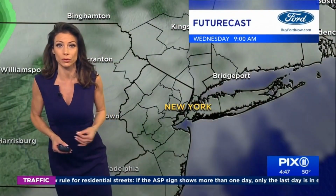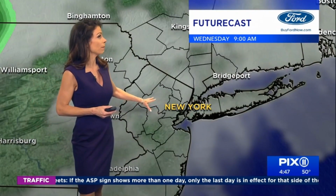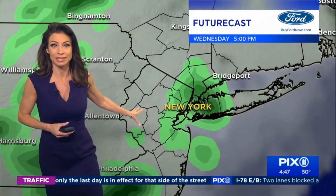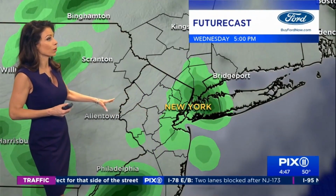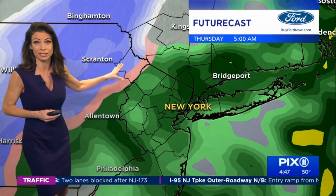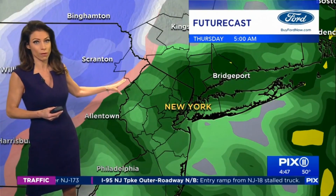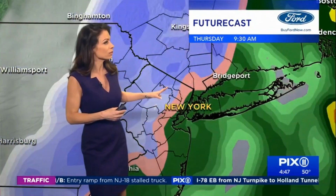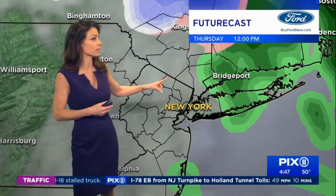So take a look at your futurecast. Here's your cloud coverage by this morning into the afternoon. Still mostly clouds by noon, but as the day continues, by 5 o'clock we are going to see some heavy downpours, even possibly some thunderstorms. And yes, north and west of us, some snowfall. But again, we're not expecting any accumulation in our area. But as the weather changes tomorrow, it's possible to see some of those flakes into the overnight.